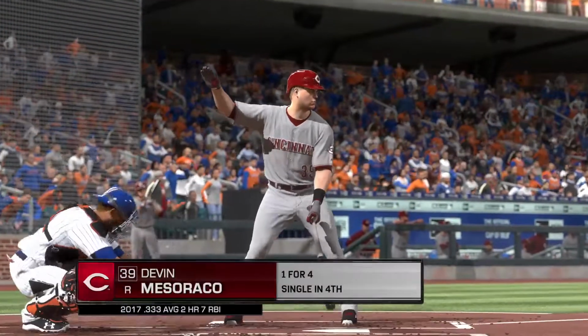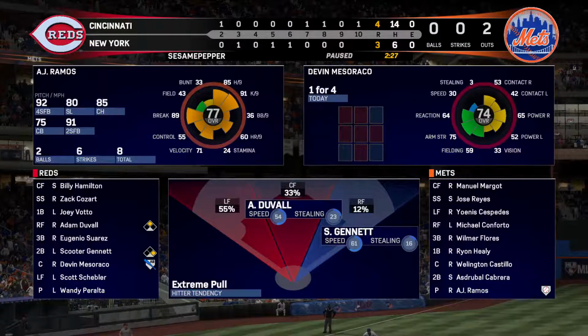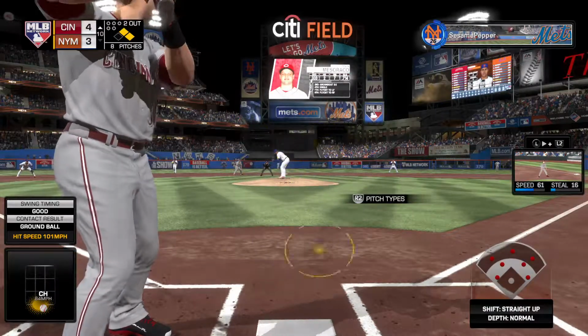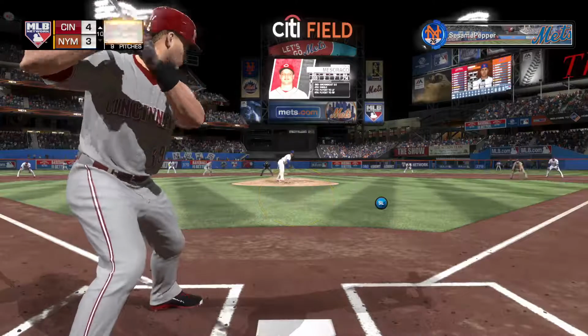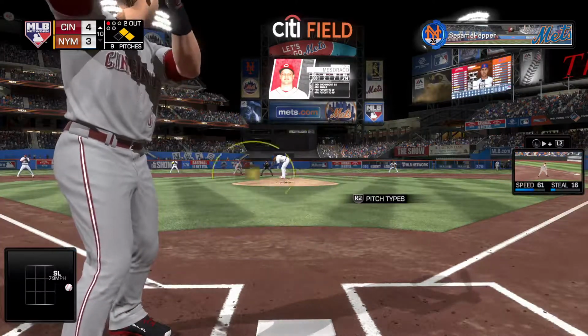The catcher, Devin Mesoraco, stands in. He comes into this appearance in the midst of a hot streak. Getting a few steps off second there. Now the pitch. Here's a first pitch slider that just tails out of the zone. It's ball 1.